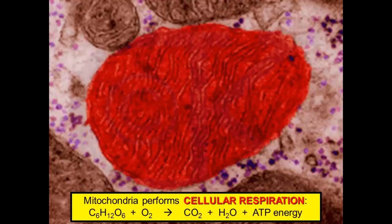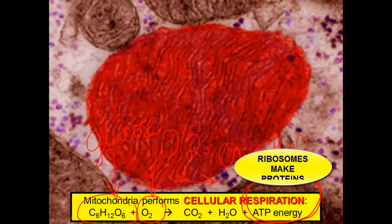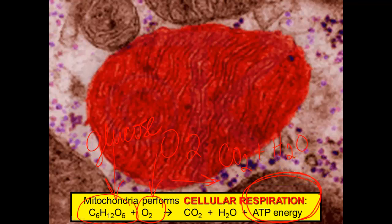So mitochondria performs cellular respiration, and how it does that is it takes sugar. This C6H12O6 is glucose. And the mitochondria takes the glucose that we eat in our food, and it joins it with the oxygen that we breathe in with our lungs. It turns those two compounds into two waste products, CO2 and water. But the whole point, and the main thing that we're trying to do, is make ATP energy. ATP stands for adenosine triphosphate, and it's a molecule with 3 phosphates. And that is the energy that our body uses to do all of the jobs that we have to do.